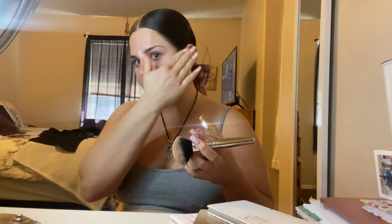I did this look with my hair. It'll be in a ponytail eventually, but it's like a slick back, so that my hair's out of my face. We have to wear hair up, obviously, because we're working with food. Always make sure you get your neck and blend it up. That's my makeup tip for the day.